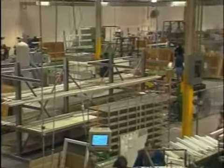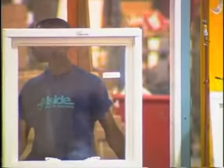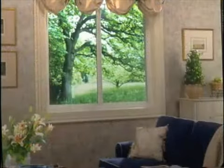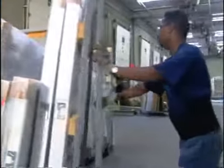Every stage of assembly of every part and every window is computer coordinated so that everything comes together for the final assembly smoothly and correctly. We've shown you how Alside takes great care in every step of their manufacturing process, but it doesn't stop with double hungs and sliding windows. Let's take a look at some of the other fine specialty products produced right here in Alside's state-of-the-art manufacturing facility.